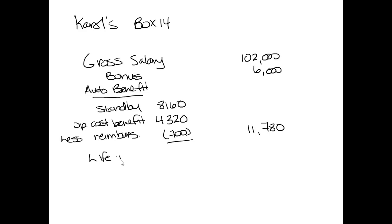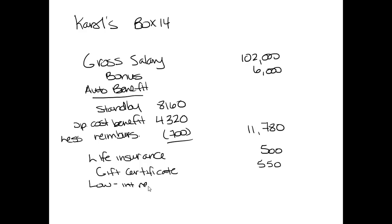I also had that life insurance. So the total for Carol was $900, of which she paid $400. So her taxable benefit is $500. I have the gift. So that was the gift certificate, which is always considered to be taxable. So that was $550. And then I also had Carol's low interest loan. So her low interest loan was $875. So the total for Carol's box 14 is $121,705.